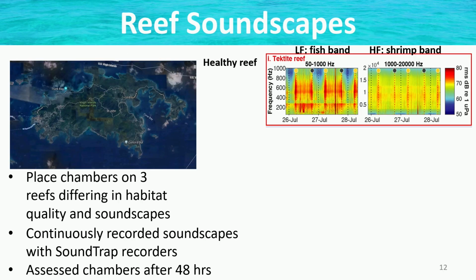And we placed these different sets of cups on 3 different reefs, differing in habitat quality, meaning the abundance of fish and the coral cover on these different reefs. We monitored the sound field in that environment, and then we assessed these chambers after 48 hours.